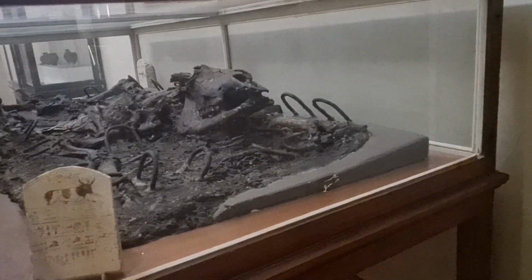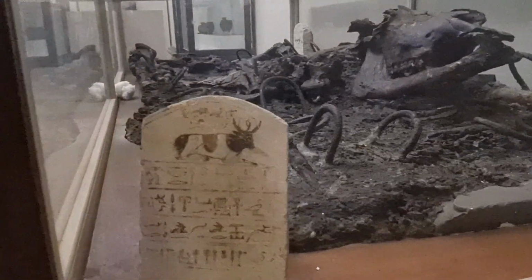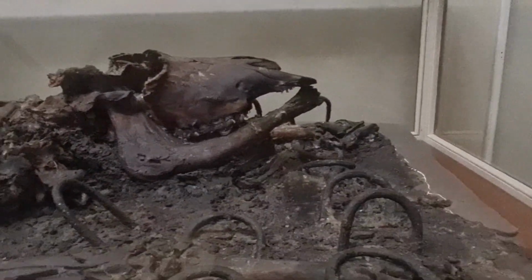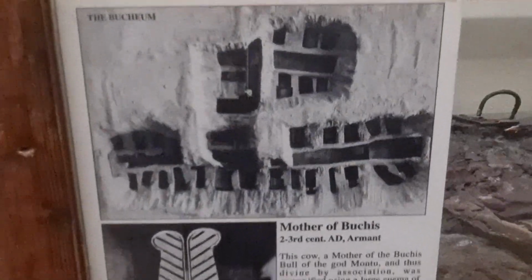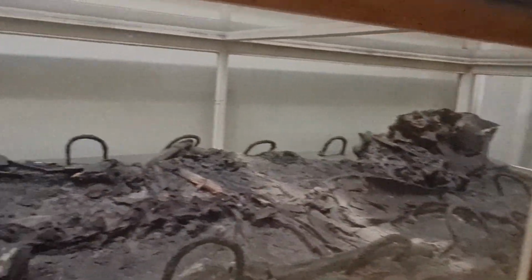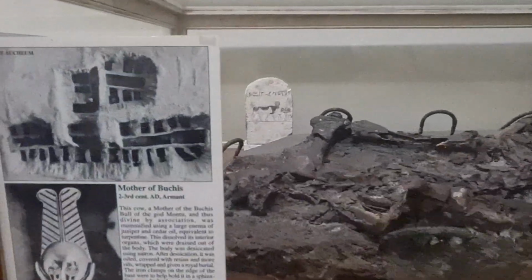Now we see the Buchis bull, the mummy of the Buchis bull. This cow is the mother of the Buchis bull, of the god Montu, and thus divine by association. This mummy was mummified using a large enema of juniper and cedar oil. The iron clamps that we have just seen helped hold it in the sphinx posture. Its hind tendons had been cut to achieve this posture. So the iron clamps indicate the form of a sphinx for the bull of Buchis, as a symbol of power and fertility in ancient Egypt.